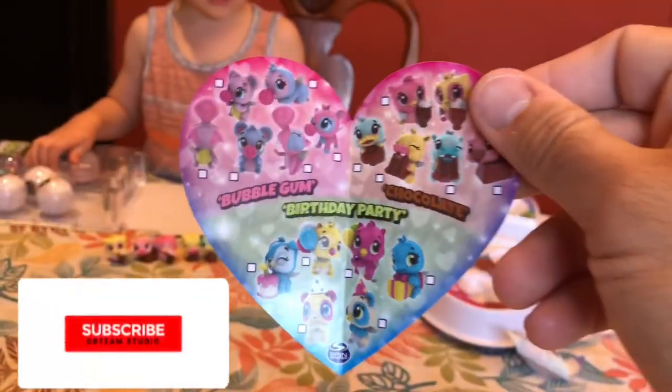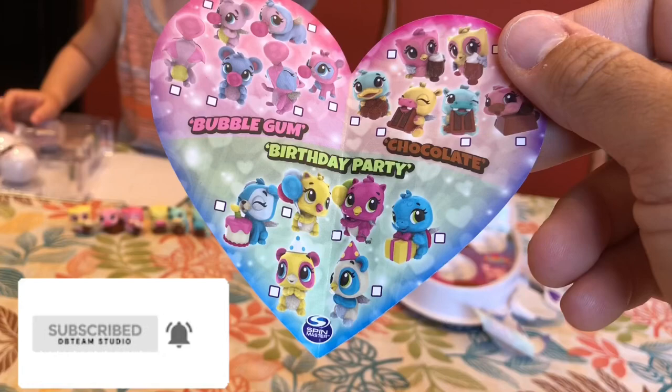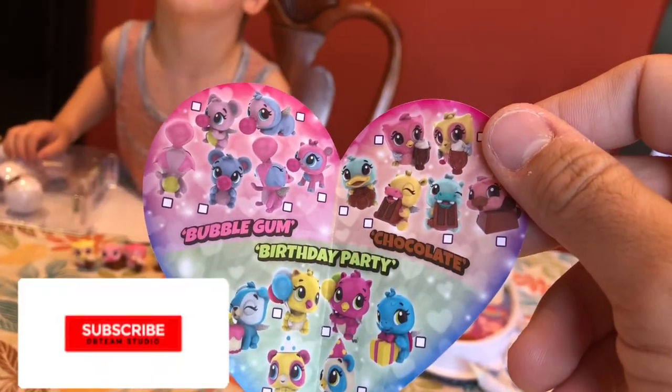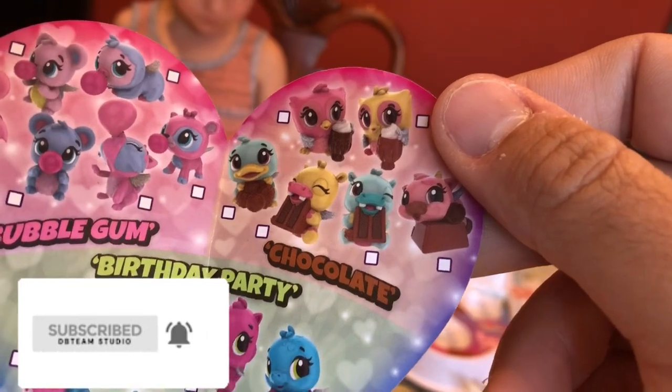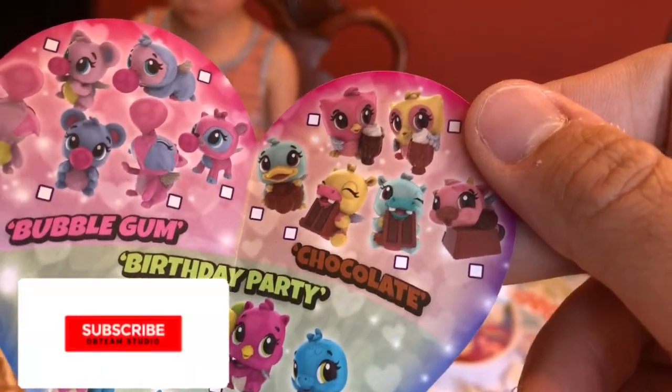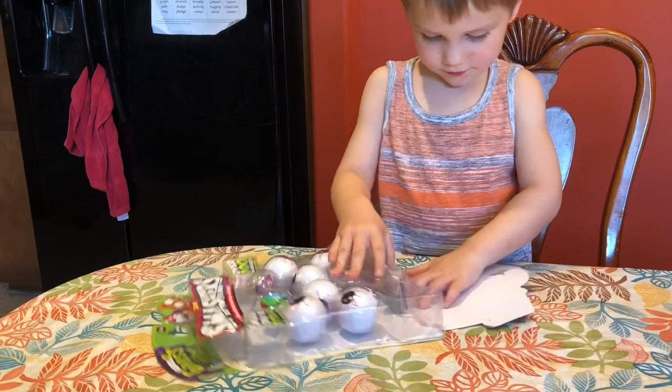It might be a horsey. Yeah, I thought it was a hippo, but let's see here. Hippopotamus. It's a hippopotamus. It looks like it's part of the chocolate gang. Actually, all the ones you got were from the chocolate gang. Cool. Yeah. Awesome. Okay, now let's open our Zuru Smashers.